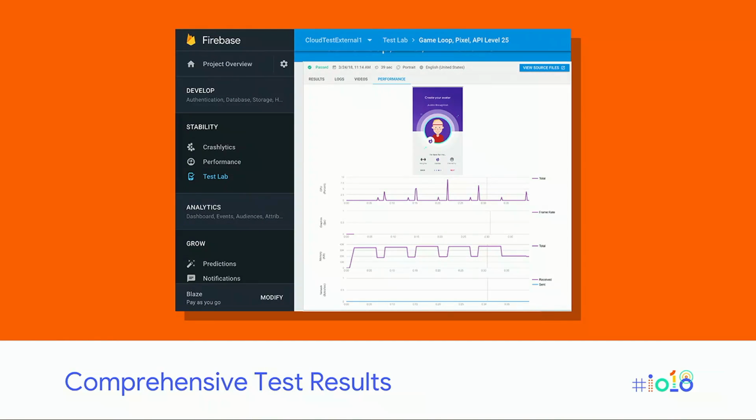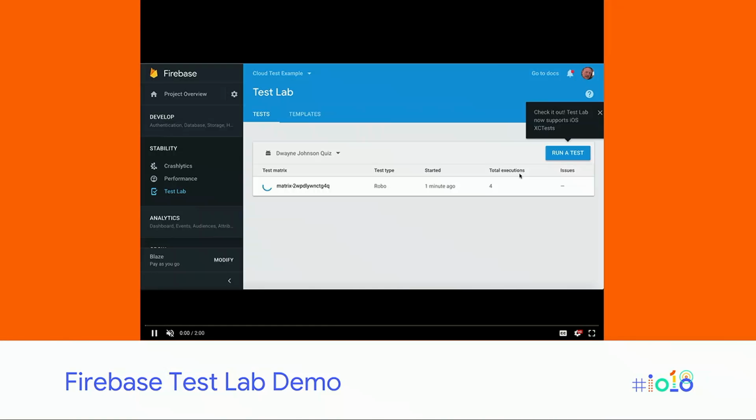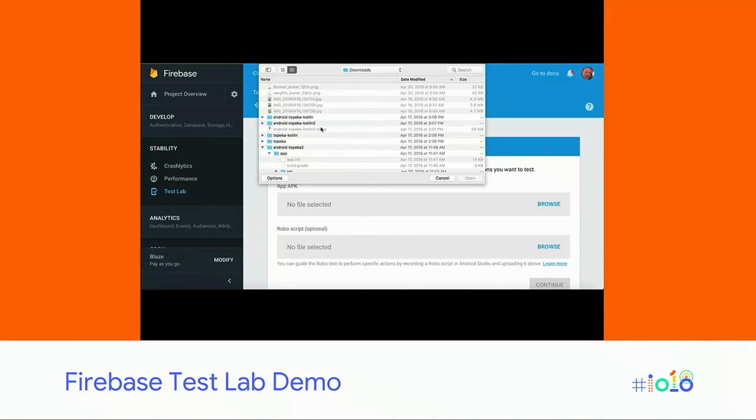Let's look at how easy it is to quickly run a test in the Firebase console. Firstly, I want to quickly point out our new iOS support. There it is. You're going to dismiss that coach mark, but it's there. We're going to run a robo test. Robo test is the simplest of tests. All it requires is that you give us your app.